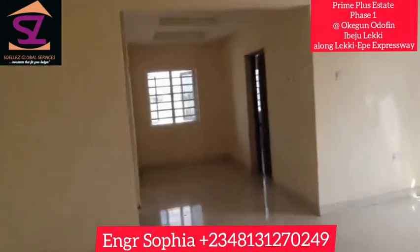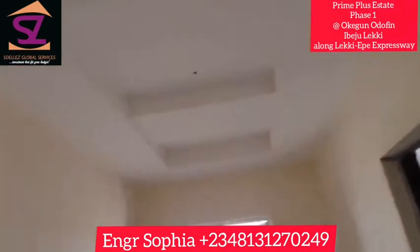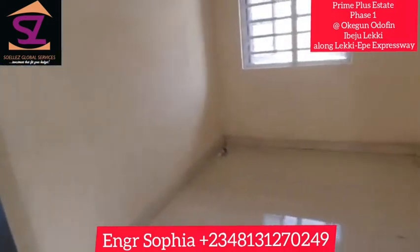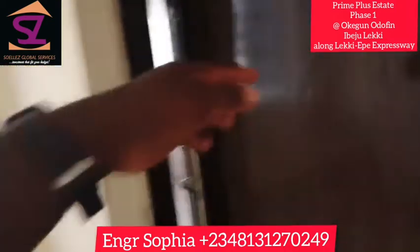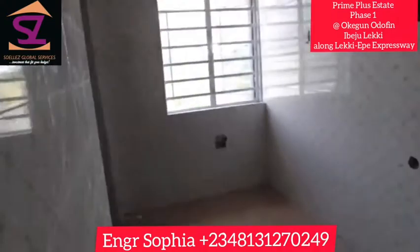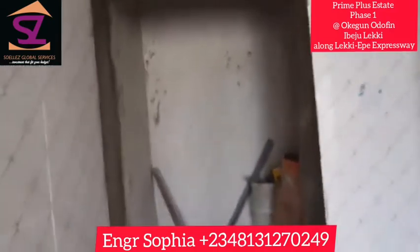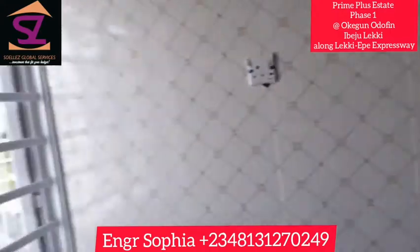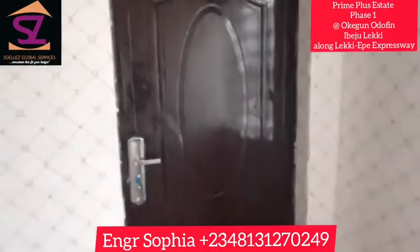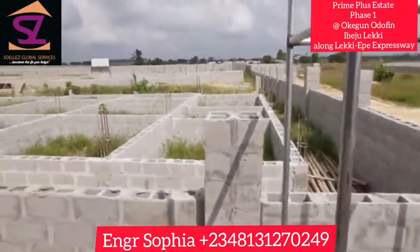So this is the dining space here. There's POP also here. POP also here. Small corridor. So this is the dining. From dining you enter into the kitchen. It is not bad, sizable, it's okay. And this is the stove. Let's take you out from the kitchen, the back exit. So this is the environment.